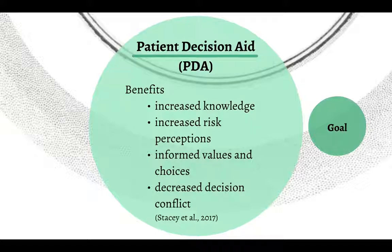This puts the decision-making on parents, who often have limited knowledge of dexamethasone use in the NICU, and neonatologists who have varying views on its use. A systematic review by Stacey in 2017 showed that PDAs increase patients' knowledge and accuracy of risk perceptions, and decrease decisional conflict and indecision regarding personal values.